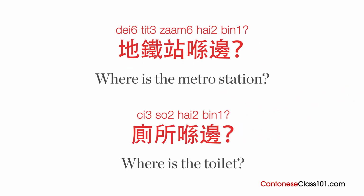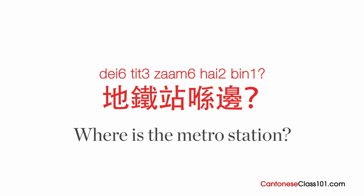Okay, now let's teach you some vocabulary so that you can use it in the sentence. Here are some of the most common words you'll need. 廁所, bathroom. 廁所喺邊. Next, 地鐵站, metro station. 地鐵 means metro or subway, and 站 means station. If you ask someone this question, they'll direct you to the closest metro station.